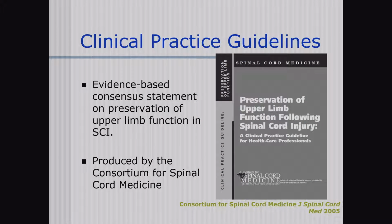So that lays our foundation for what we are going to do about the need for reducing the risk of repetitive strain injury, and then what do we do once it's happened. So I want to remind you about this resource that's out there, the Preservation of Upper Limb Function Following Spinal Cord Injury, put out by the PVA, produced by the Consortium for Spinal Cord Medicine. And it's just a great document to have at your fingertips that provides you a lot of evidence-based information about preserving upper limb function, the clinical practice guidelines.